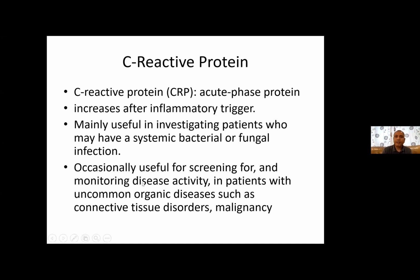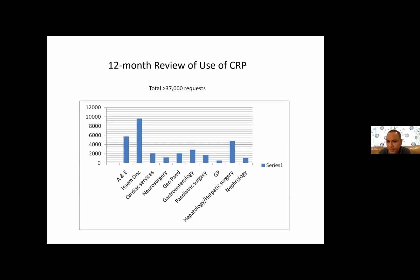And occasionally, they are used for screening or monitoring of disease activity. So inflammatory conditions, sometimes rheumatic patients or connective tissue disorder patients, or malignancy patients, gastro patients, they do require CRP. So these are the common uses of CRP. Now, a few years ago, we looked at our CRP use, and this is a number. This is what we found for those 12 months that we analyzed.